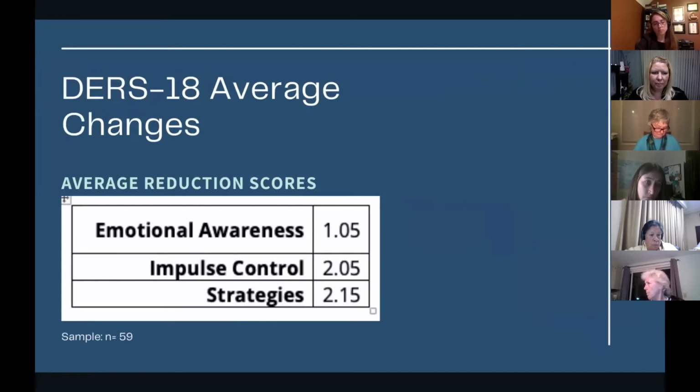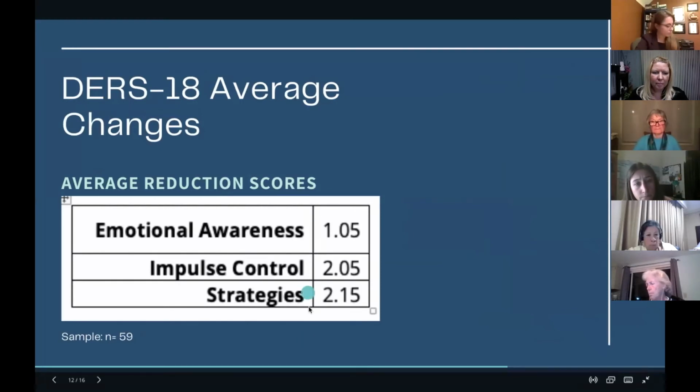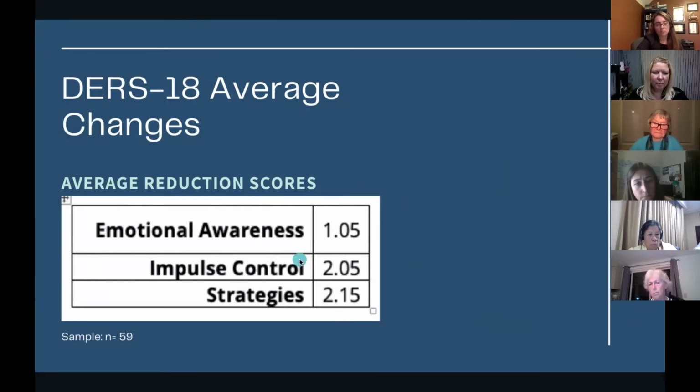For the purposes of this program evaluation, we looked at 3 of them, as you can see listed here on this slide. And you see that these different scores here, ranging from 1.05 to 2.15, do seem quite low compared to the other reduction scores that we've seen. However, the DERS-18 doesn't really have any rule for cutoff scores or how big a reduction needs to be to show that there has been a change. The DERS-18 really looks at trend over time.